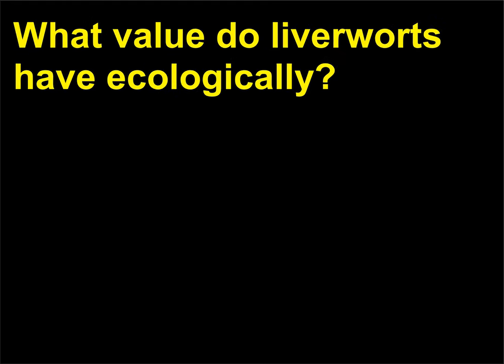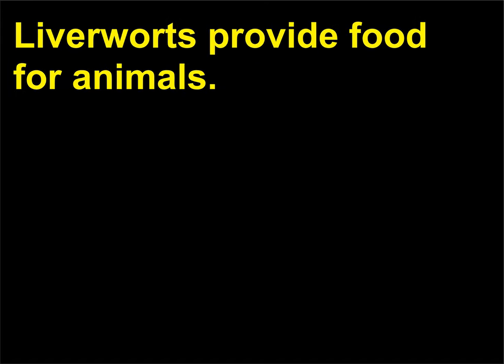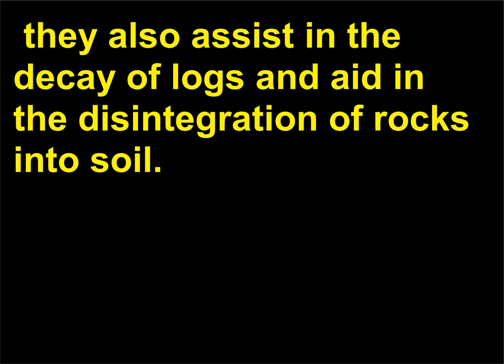What value do liverworts have ecologically? Liverworts provide food for animals. Due to their ability to retain moisture, they also assist in the decay of logs and aid in the disintegration of rocks into soil.